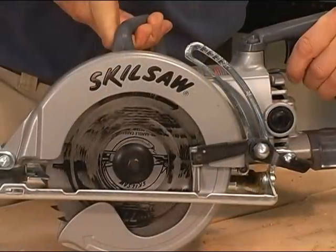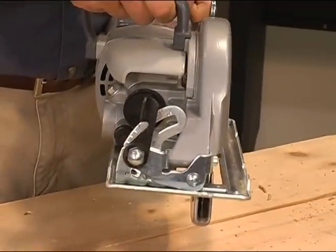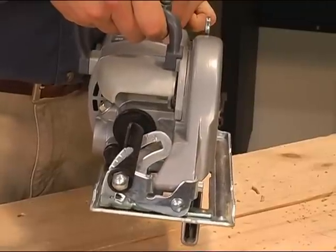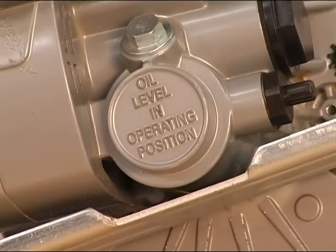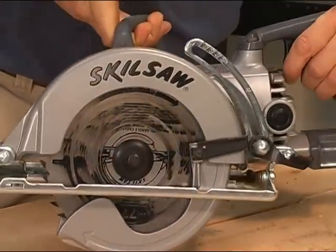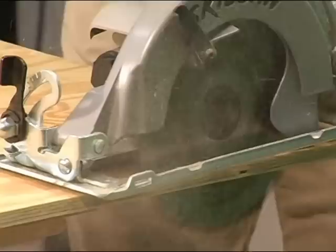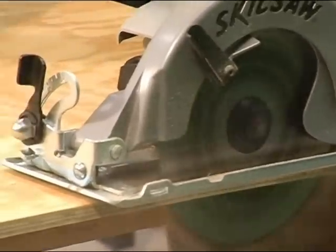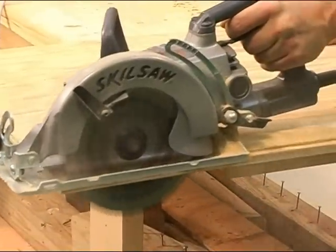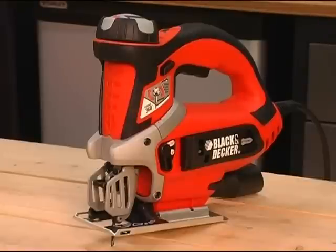Now, the other variety is a worm drive circular saw, which is more specialized. The motor on a worm drive circular saw is set in line with the blade, and it has an oil-filled crankcase that requires more maintenance. It tends to be heavier than a standard circular saw, but since the blade is on the left side, it offers a better line of sight for more precise cutting. Worm drive circular saws have special gears that transfer power to the blade for more torque. This helps keep the blade from stalling in the middle of a cut. Now, the next type of saw we'll talk about is a jig saw, also known as a saber saw.